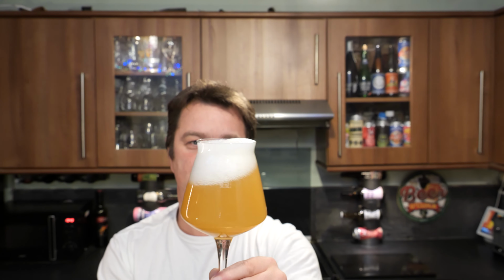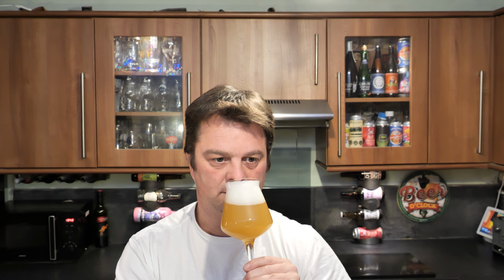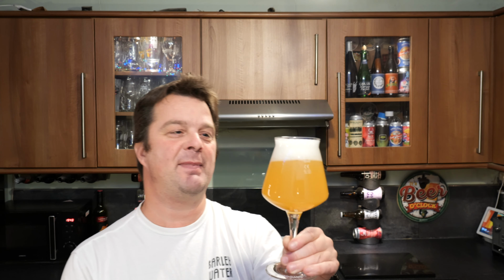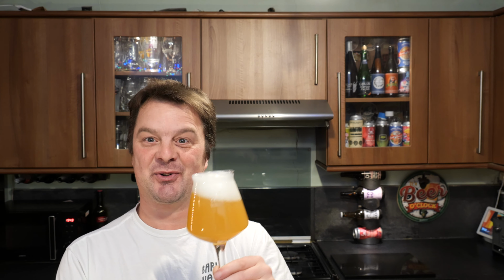Let's get the aroma. Oh, it smells amazing. It smells like that damp mist, but tropical damp mist. What a name for a beer.